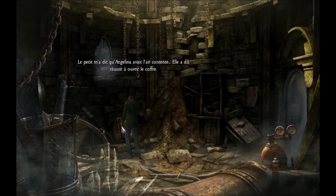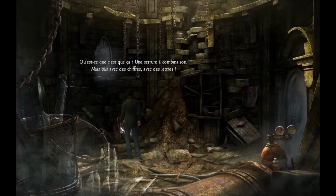The kid reckoned that Angelina looked real pleased with herself. Somehow she must have got the safe open. Now what have we got here? A combination lock. But not with numbers, with letters.